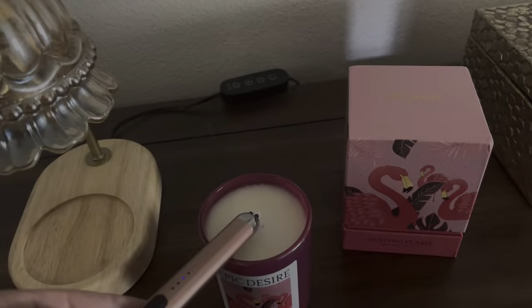So when you give this as a gift, it will come inside the box. This is what it'll look like. It has a nice little velvet foam on the inside, so there's no damage to the candle when it's shipping. If you want to give it as a gift, I would recommend just putting it inside of a gift bag. Don't wrap it, because look how pretty that is. You want the person to see the box.